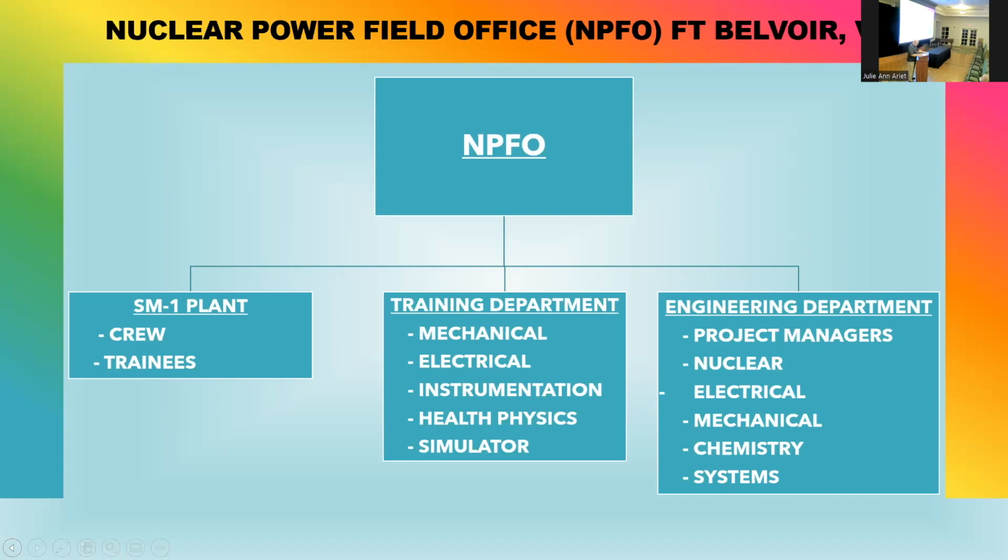The engineering department, the third major element, was staffed with 75 personnel, and it was composed as a grid-like organization. The project managers for individual power plants drew their support from the 5 technical disciplines: nuclear, electrical, mechanical, chemistry, and systems. And when I say grid-like, I mean the Army officer, or Navy and Air Force officer too, managers cut across the organization, and the technical disciplines, functional disciplines, they could talk to all of them and get a completed picture of what they were doing.